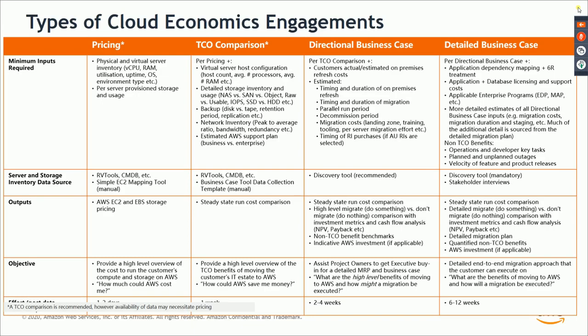So that way it will be a directional business case, but this is still not the place where you have done full-fledged application dependency mapping. This is still not the place where you have taken up some POC application or some small set of applications to do a quick pilot migration. Those things are not here. This is only you going to the customer, having discussions, taking their CMDB dump, maybe running some discovery tool which gathers information over a period of time and accordingly gives you a suggestion.